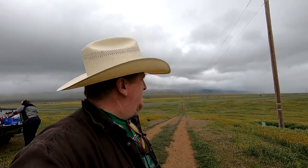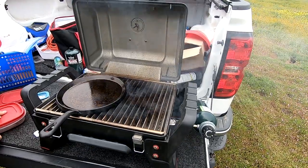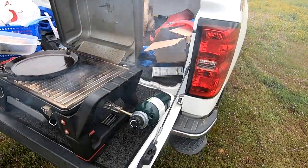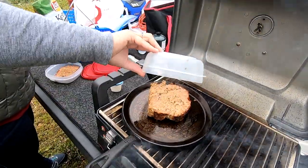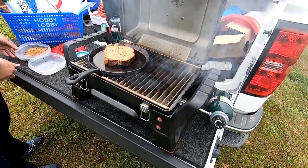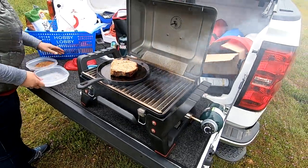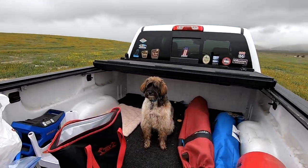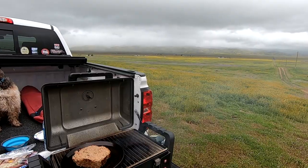So we packed it up, brought out our little portable grill, and we're gonna fry a couple of sandwiches. What we got here is a little Char-Broil, a little portable gas grill. So these warm up. Mm-hmm. Look at that. That's gonna be a big tower.